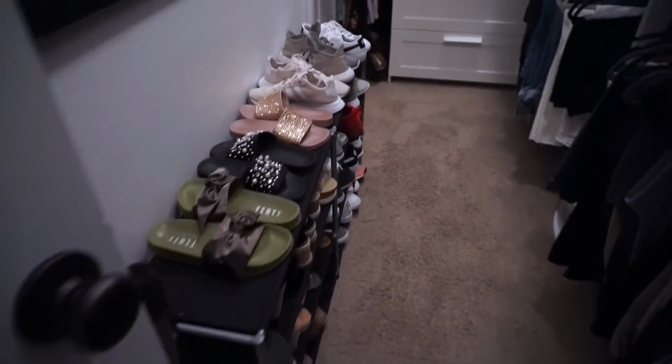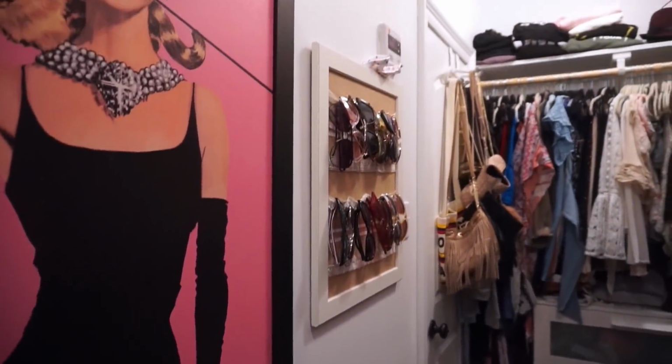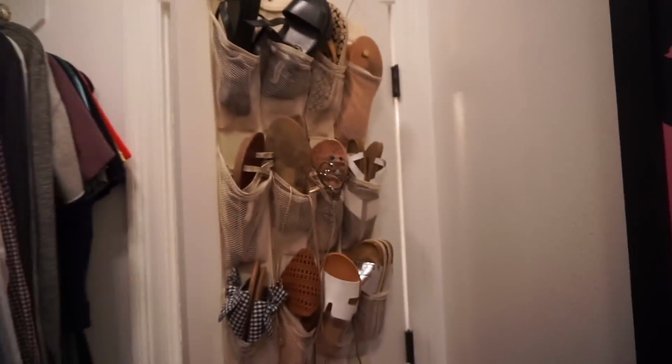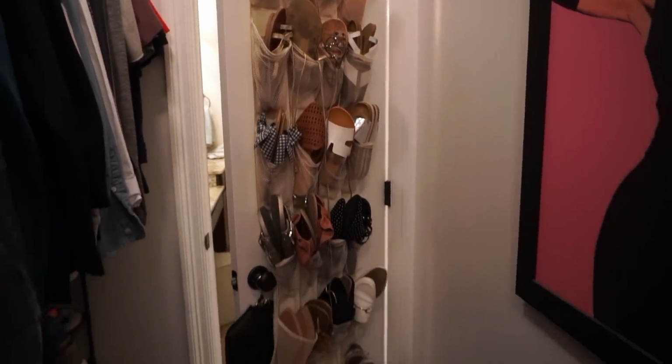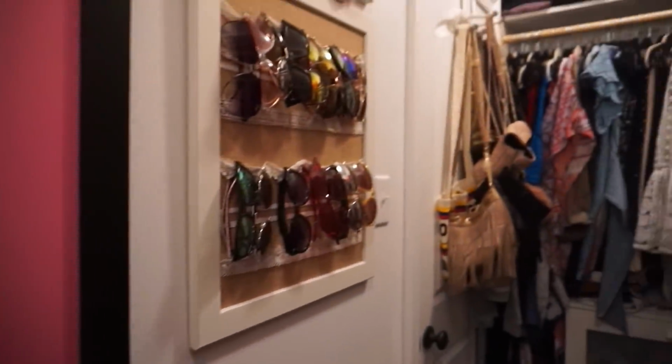Okay guys, so here's the final look at how my closet turned out. I absolutely love the way that it turned out. I think it's going to be great and I'm gonna be able to keep it organized this way. This shoe holder that you could hang from the wall, they are not very flattering, but they could hold all your flats and they give you extra storage.